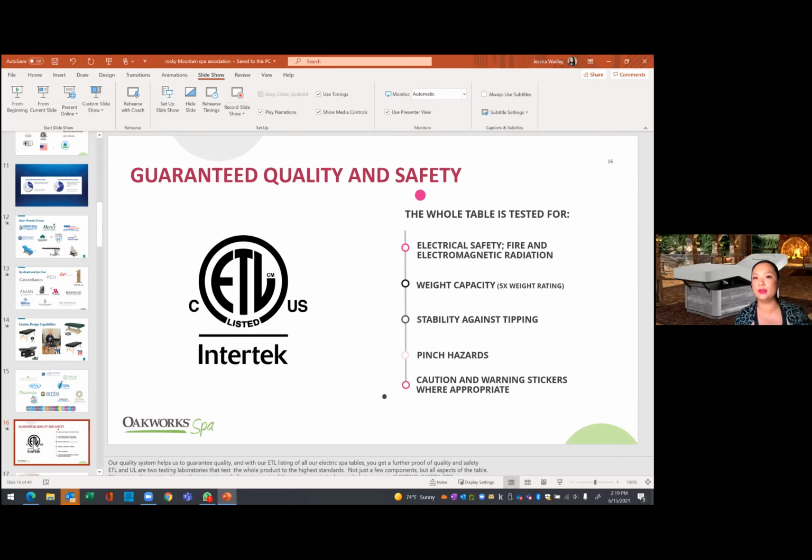Did you know that if you don't have a third-party certification, any of the table manufacturers can just claim whatever weight rating they want? There's no regulatory body that really regulates what people are claiming when it comes to weight capacity. So because we're ETL listed, we triple weight test everything towards 5 times its rating, stability towards tipping, pinch hazards.